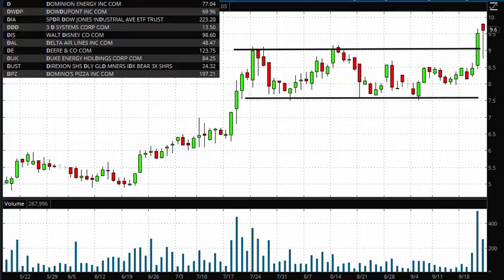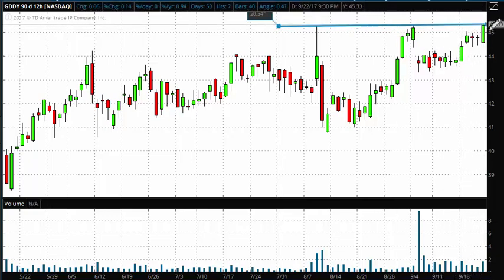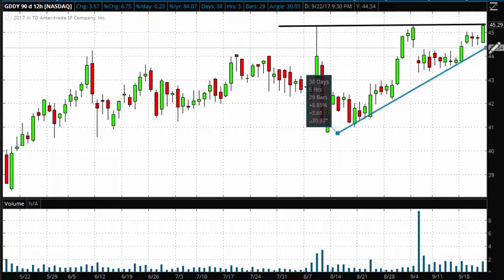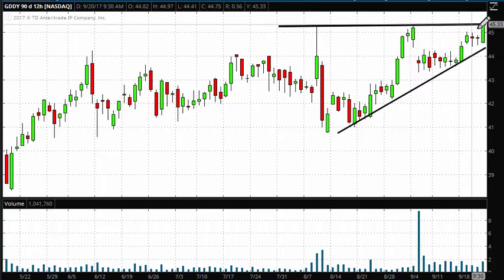All right. Okay, GoDaddy. See the top of this wick right there? Testing that. Tested it again. You got the kind of upper rising trend line there. GoDaddy through basically Friday's high would be a good trigger to go long on that one. So GoDaddy looks good for a move.